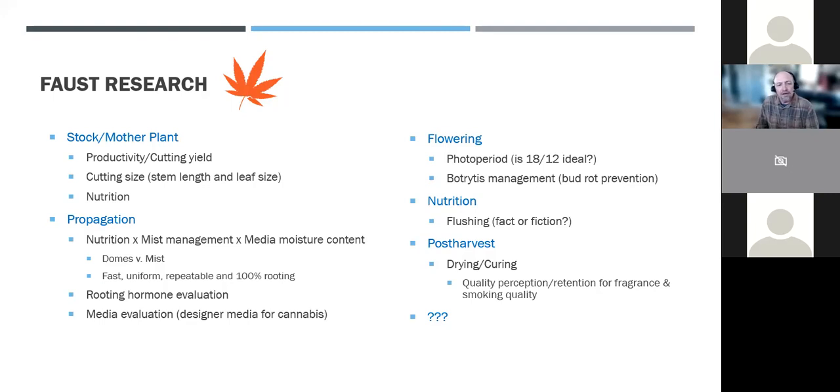On the flowering end, we've done some photoperiod work, really asking the question, is the 12-12-hour schedule really optimal? Or is there some other combination of photoperiod that would give us higher yields, or allow us to deliver higher DLIs, which would give us higher yields?